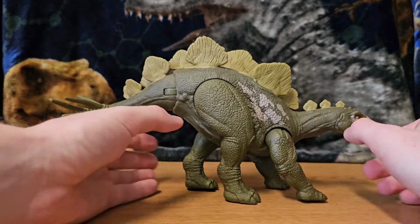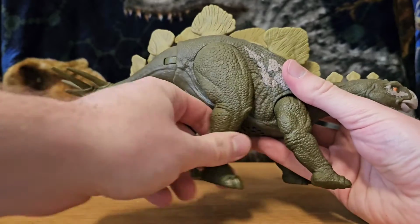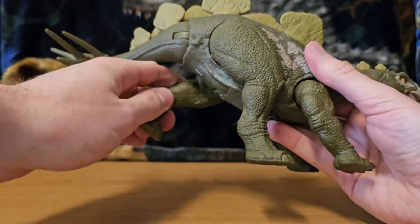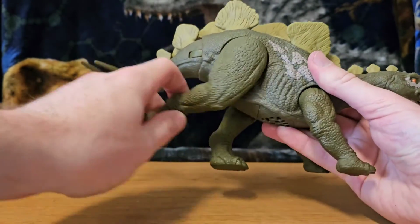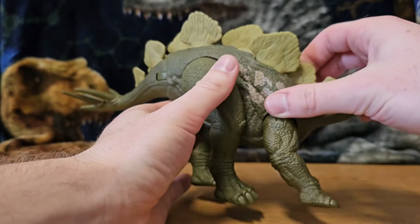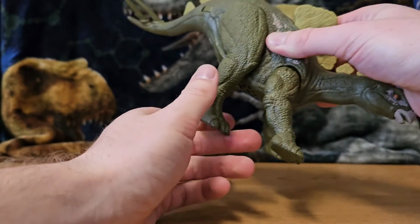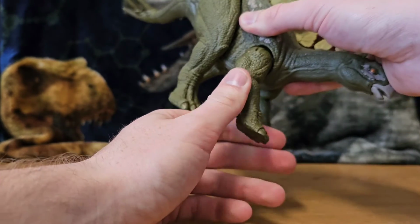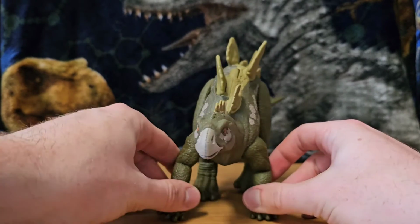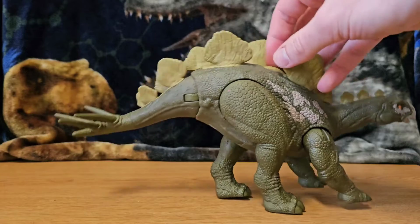But yeah, ratchet joint there. The back leg, surprisingly, is not on a ratchet joint. That is very odd. So you're not on a ratchet, but you are. Peculiar. The legs will also move out. The back legs do not want to move out. Awesome, but the front legs will. I get it if it was tied to the action feature. It's not. The action feature is you spin the wheel.